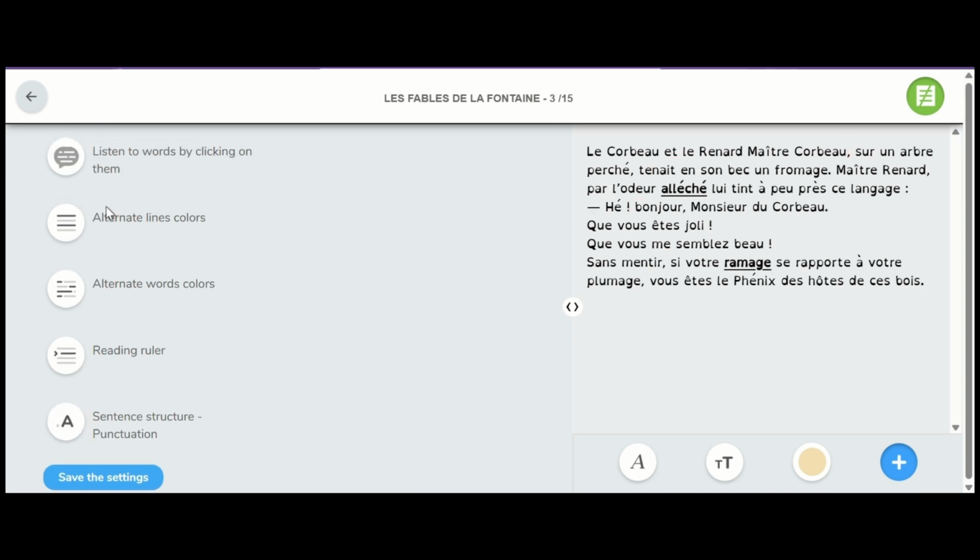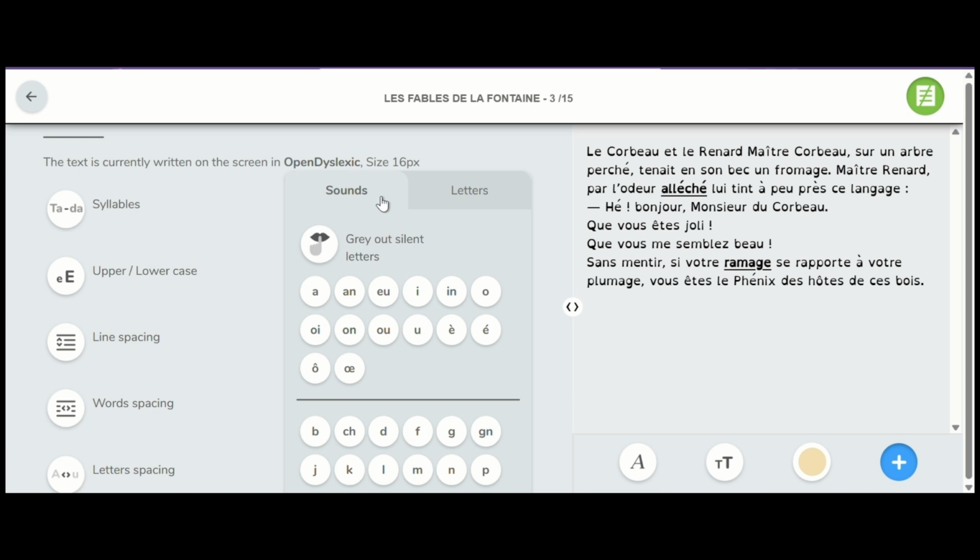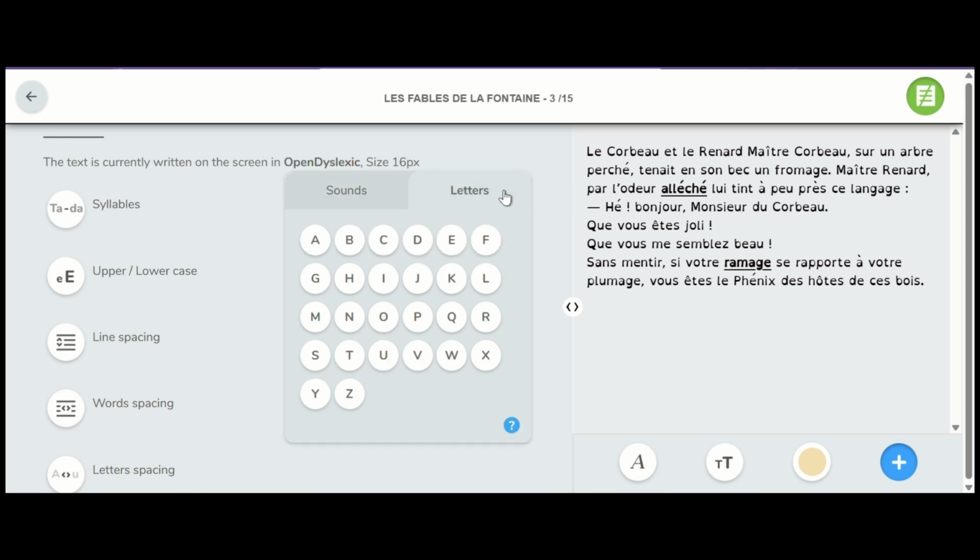This was for the part on the left. Now on the right, we have this part with different settings. We have first the letters and also the sounds here. We will start with the letters. This will highlight a letter in the text. Of course, you can add different ones, no matter its pronunciation. So here, for example, all of the N's are in purple, no matter their pronunciation.